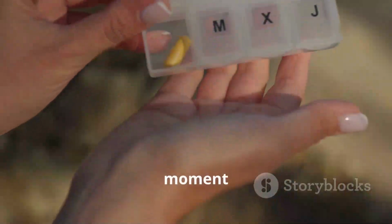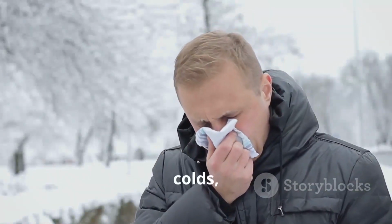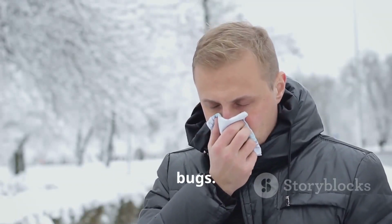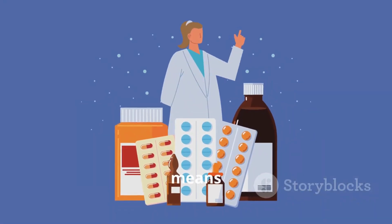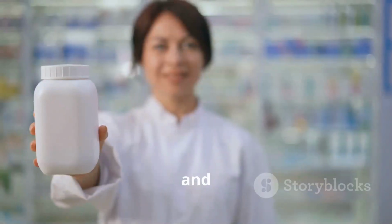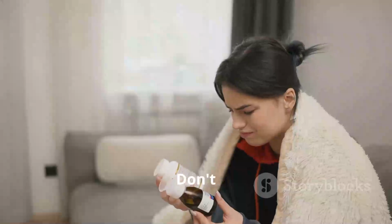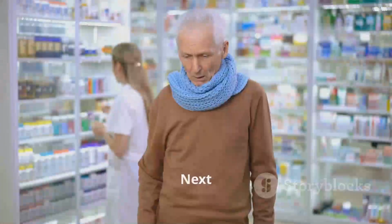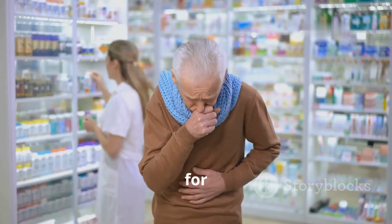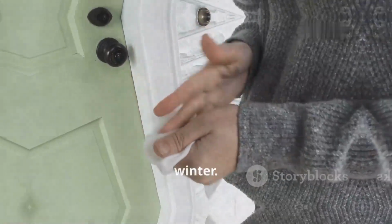All right, let's shift gears for a moment and talk about something equally important: your health. Because let's face it, winter is prime time for colds, flu, and all sorts of other nasty bugs. Now, I'm not a doctor, but I do know a thing or two about being prepared. And when it comes to winter wellness, that means having a well-stocked medicine cabinet. First and foremost, make sure you have an adequate supply of any prescription medications you or your family members take. Don't wait until you're down to your last pill to refill your prescriptions, especially if a winter storm is on its way. Next up, stock up on over-the-counter medications for common winter ailments like colds, flu, fever, coughs, and sore throats. Remember, being prepared is key when it comes to staying healthy in the winter.